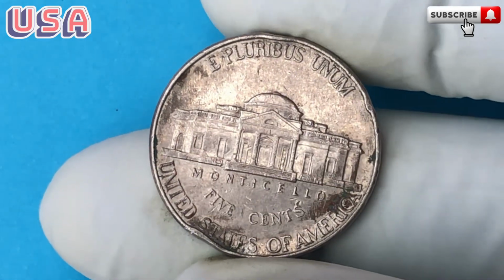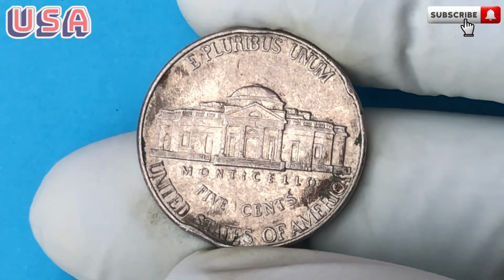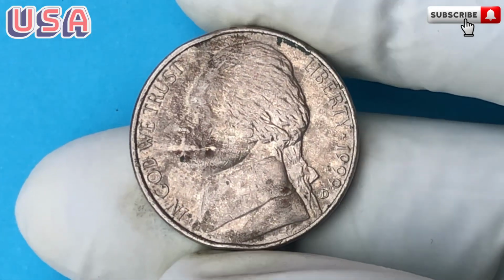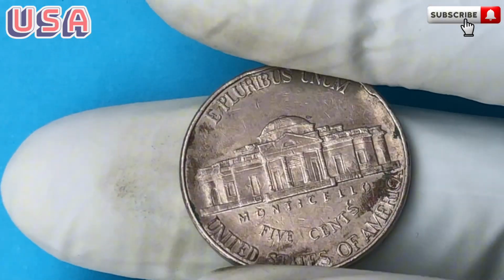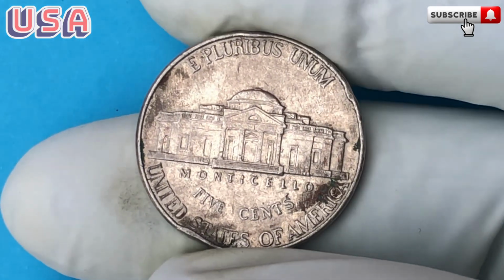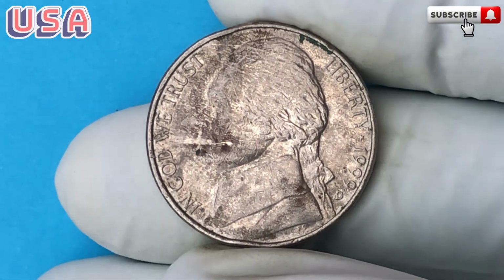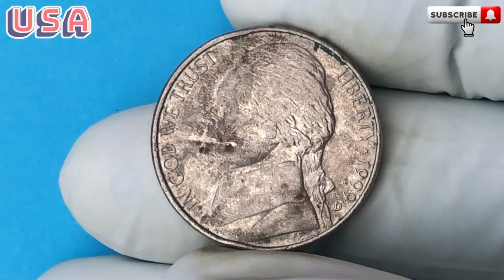This portrait had been in circulation since 1938, designed by artist Felix Schlag, and remains one of the most recognizable faces on U.S. coins. On the reverse, back, side of the 1999 nickel, however, there was something new. The design still featured Jefferson's famous home, Monticello, but there was a slight modification to this design. The 1999 coin was part of the final year of the original series before changes were made in 2004 as part of the Westward Journey nickel series. While the design itself was relatively standard, it was a coin produced at the tail end of an era, a coin that could soon become a rare and valuable find.